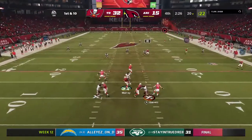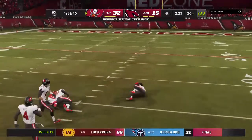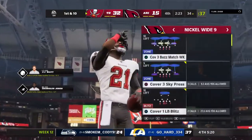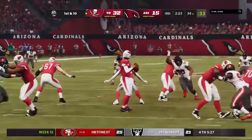Trying to shake off the interception from the last drive. He'll look to throw. He's going to look deep for more. And my goodness, another interception. Picked off near the 34. Yet another interception, and I just had to double-check my math. But it is now 8 between last week and this week.